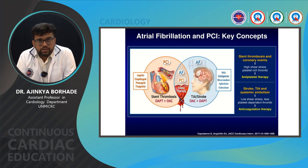Whereas in the other, orange circle, this is a patient requiring PCI. The patient requiring PCI is at risk of stent thrombosis, and such patients require dual antiplatelet therapy more than oral anticoagulants, like aspirin, clopidogrel, prasugrel and ticagrelor. Here there is high shear stress with platelet-rich thrombi, hence antiplatelet therapy is important in such patients. If we consider this patient, both of these parameters are there in the same patient, that is, the patient suffering from AF and PCI.